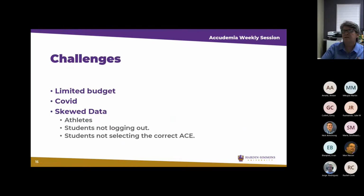Some of the challenges that we have faced: we have a very limited budget in our program. So we have not been able to access some of the finer bells and whistles that I would like to, but we have been able to use the Accudemia program very well, even with our limited budget for hiring ACEs and for using this program.